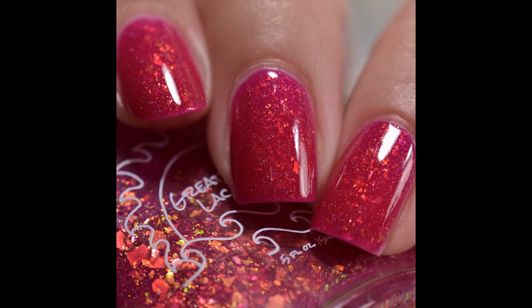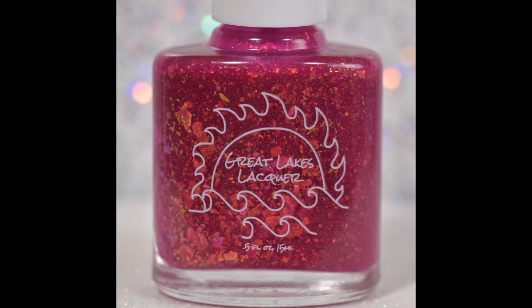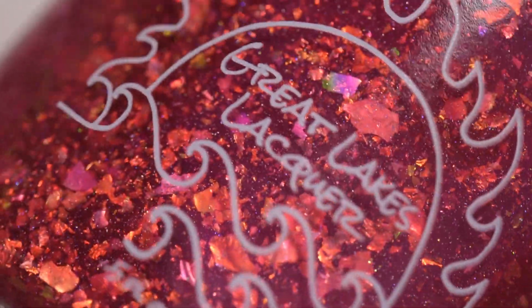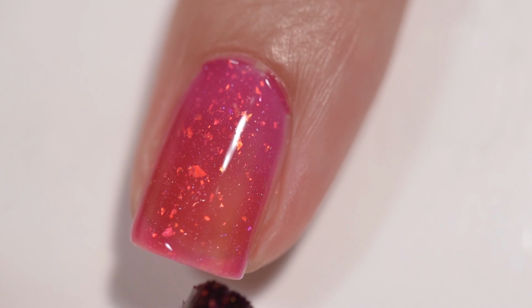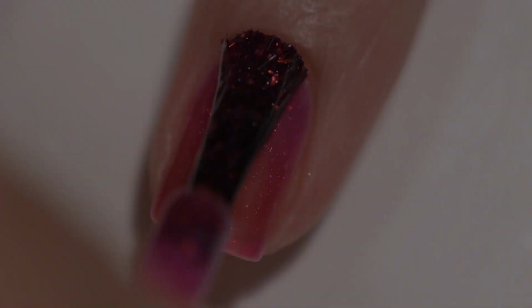The next polish that we're going to have a look at is from Great Lakes Lacquer, and it is called Coladas Are Calling and I Must Go. It's going to sell for $13. It was inspired by Sunset Coladas. It's coming in a 15 milliliter bottle. There will be 200 available in the United States and 10 in the UK. It is described as a hot berry base that is filled with iridescent flakes that shift from orange to gold to green, a bit of shimmer to match a soft scattered holographic.